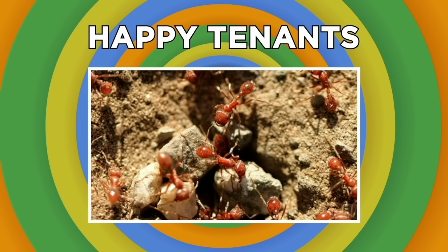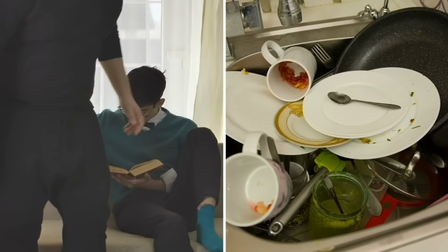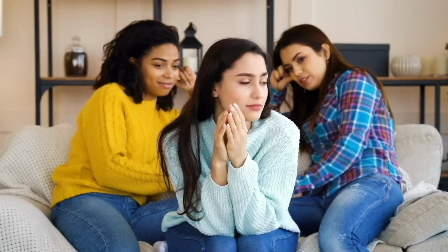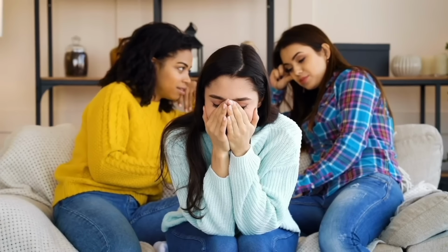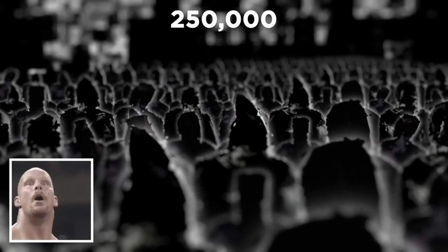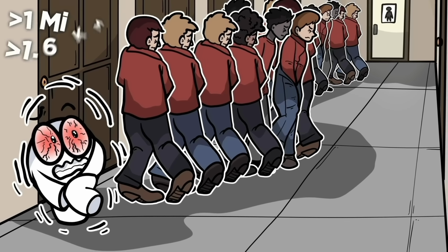Happy tenants. We've all had annoying roommates, inconsiderate people who leave dirty dishes in the sink, or keep taking your favorite spot on the couch. It can be hard to deal with just two or three people sharing your space, let alone living with, like, say, 250,000 roommates. That would be impossible to deal with, right? The queue for the bathroom in the morning would be over a mile long.